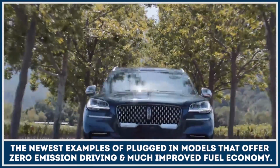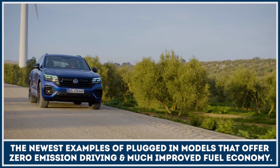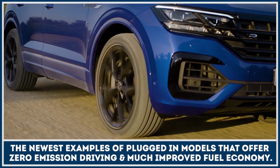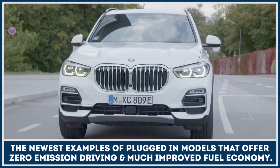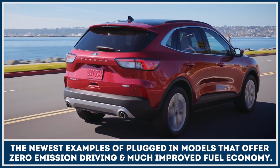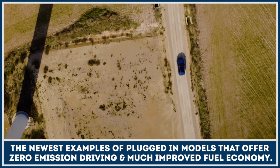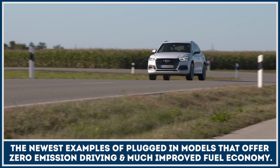It's not that gasoline is expensive these days, but it would never hurt to burn less of it on a daily basis. And this is especially relevant if you're driving an SUV. In today's episode, we'll show you the newest examples of plugged-in models that retain the convenient range capabilities of internal combustion SUVs, but at the same time benefit from zero-emission driving and much improved fuel economy in the combined cycle.